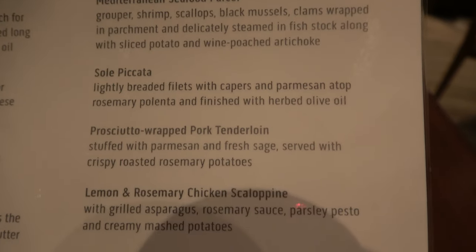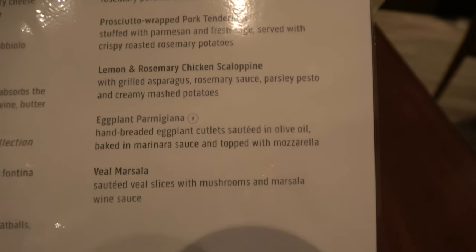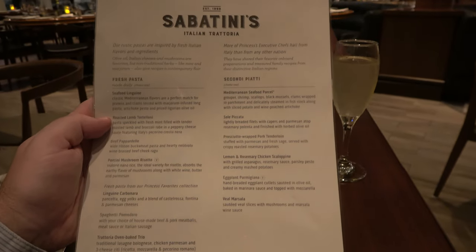Seafood. Ooh, prosciutto wrapped pork tenderloin. Get that Parmesan veal Marcella. Yeah, I think we're gonna be full after this one. It is a lot of food.